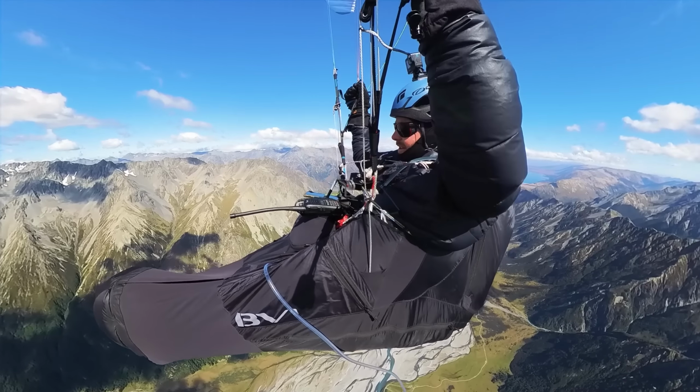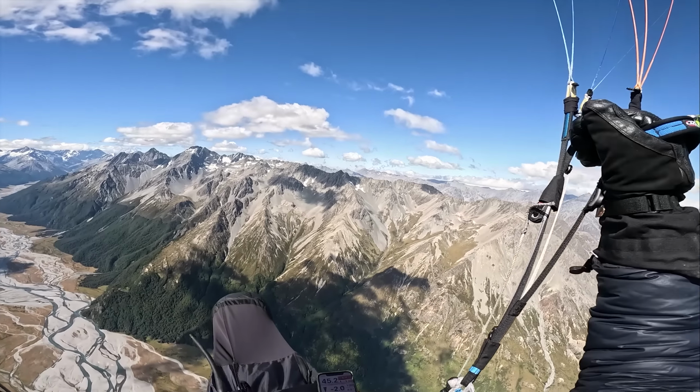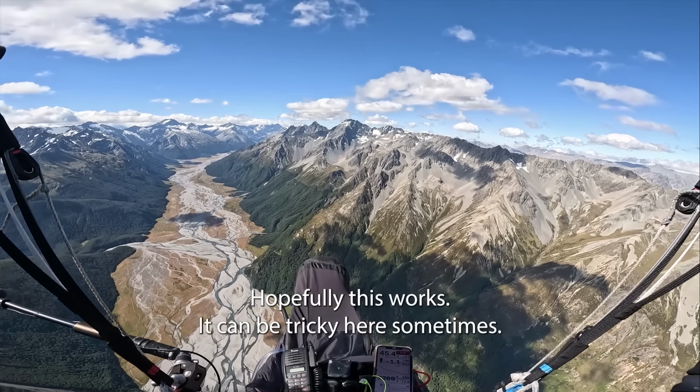Crossing the Hopkins. Going to try and connect with the Nauman, and then I've got to do the Benno House, and that's the goal. Once I'm high enough to cross the Nauman, I think I'm going to move straight to the Benno House. Hopefully this works. It can be tricky here sometimes.